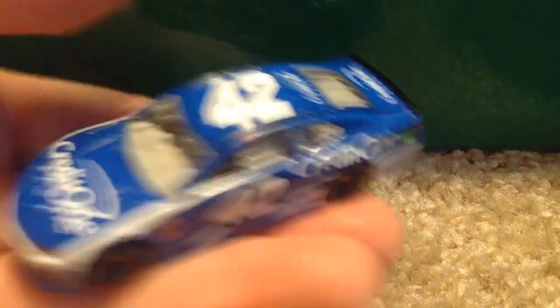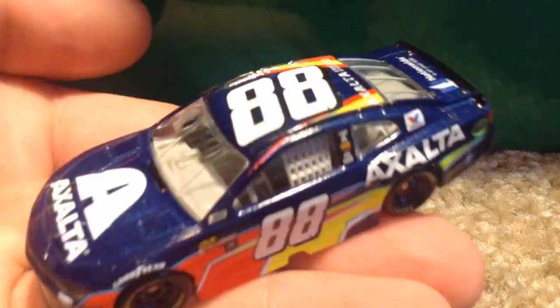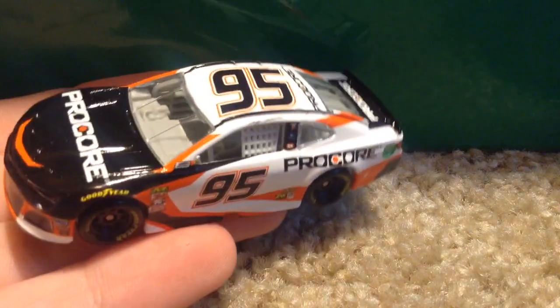So, there's Kurt Busch. We got Kyle Larson, Martin Truex Jr., Alex Bowman, and last but definitely not least, Kasey Kahne.